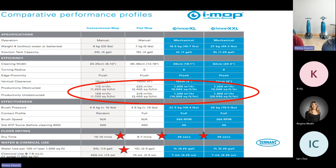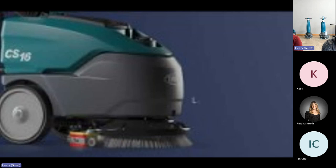And then with environmental concerns, there's far less water and chemical usage as well with an iMop over a mop and bucket or even a flat mop system. So definitely some good benefits.